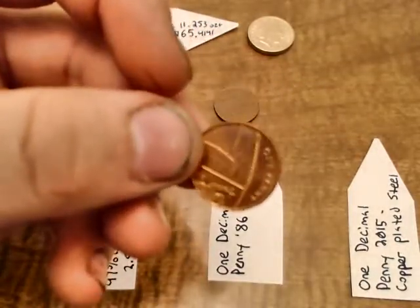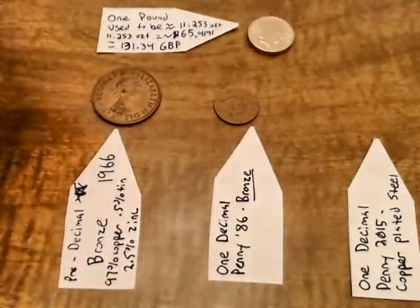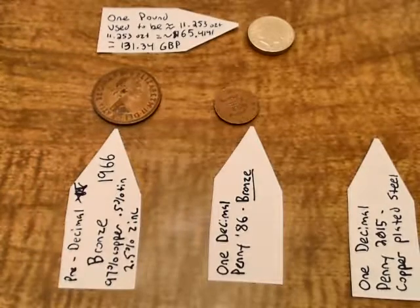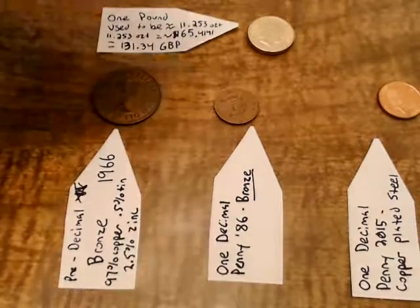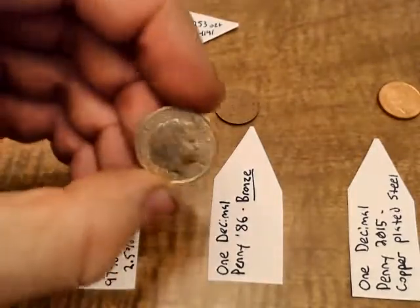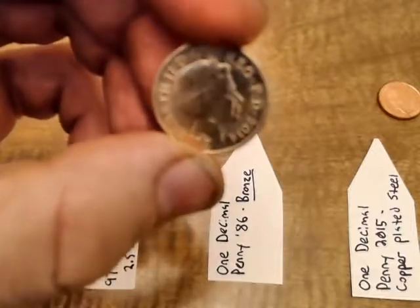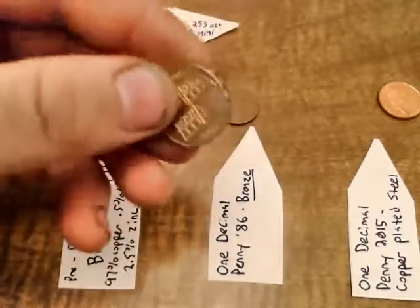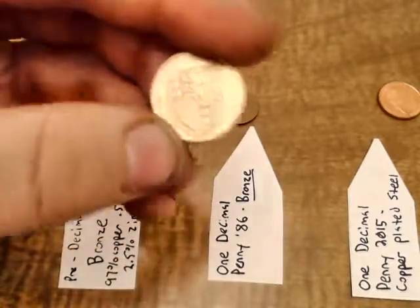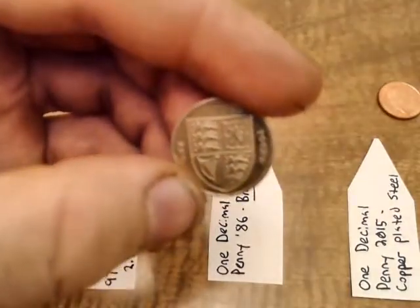Yeah, and they do this nice fractional design on the back, where if you put them all together, they make a shield, the coat of arms. So they got to put all sorts of gimmicks on the coins now, make you feel like you're not being ripped off. This is a £1 coin, 2014. There's the whole coat of arms of the United Kingdom right there.